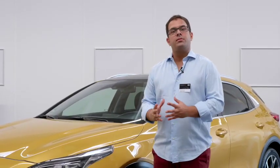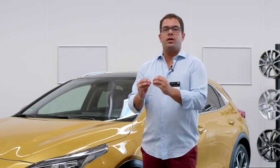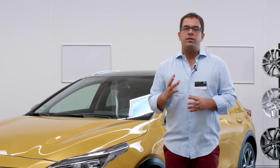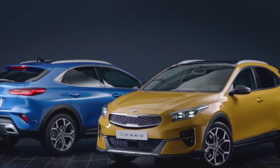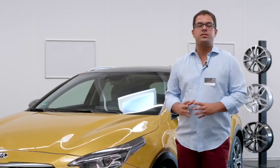So when we decided that we would like to bring a crossover in the C segment, we thought a lot about how we would like to position it. Our idea finally was to position this car in a unique spot that will combine different elements that will make it a unique car in the C segment.